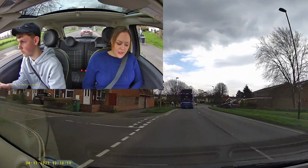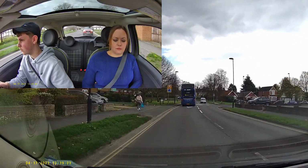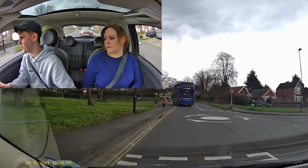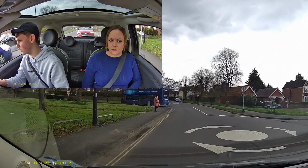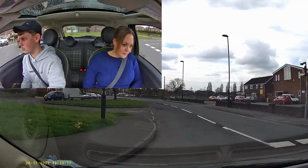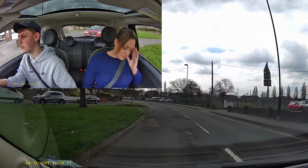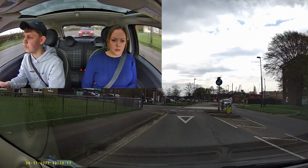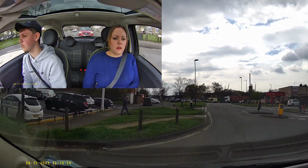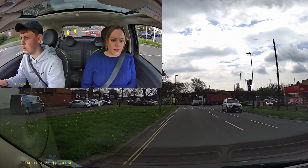At the roundabout, turn right, please. Coming up at the roundabout, we're going to be turning right, taking the fourth exit, please.